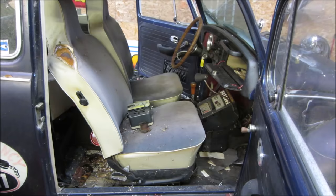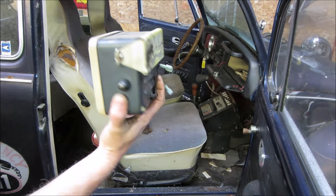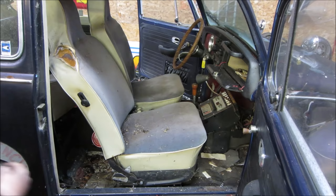Well, I cleaned out the driver's side and ran the shop vac through it. Got rid of a bunch of the fluffies, and we'll continue on, see what we got. This I threw in there. A friend of mine had it in his building. It kind of matches the theme of it, so we'll keep that. That's part of a tailpipe.